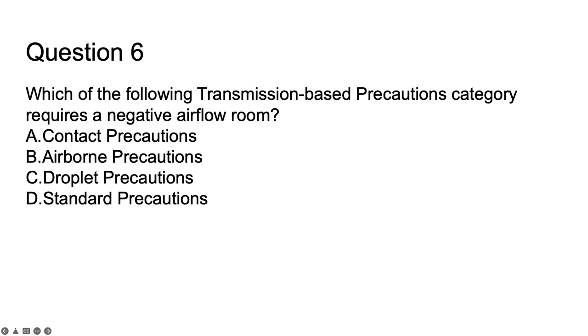Good job. All right, this is the last one, I promise. Question six, which of the following transmission-based precaution categories require a negative airflow room? A is contact, B is airborne, C is droplet, and D is standard. Everybody put B, 10 out of 10.